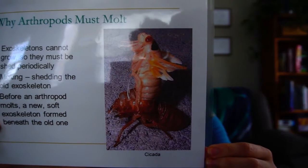Insects have their skeleton on the outside of their body, called an exoskeleton. This exoskeleton helps protect them and gives their body structure and places for their muscles to attach, and it protects them by creating a hard shell. The trouble is that exoskeletons don't grow like our bones do, so they have to shed their exoskeletons. All insects shed or molt their exoskeletons as they grow.